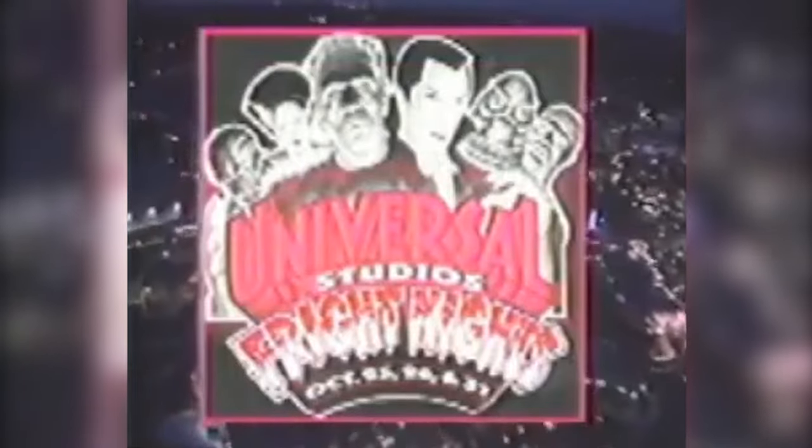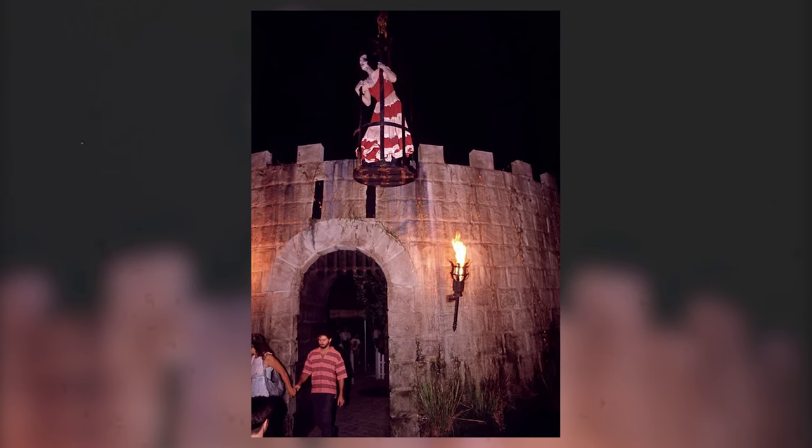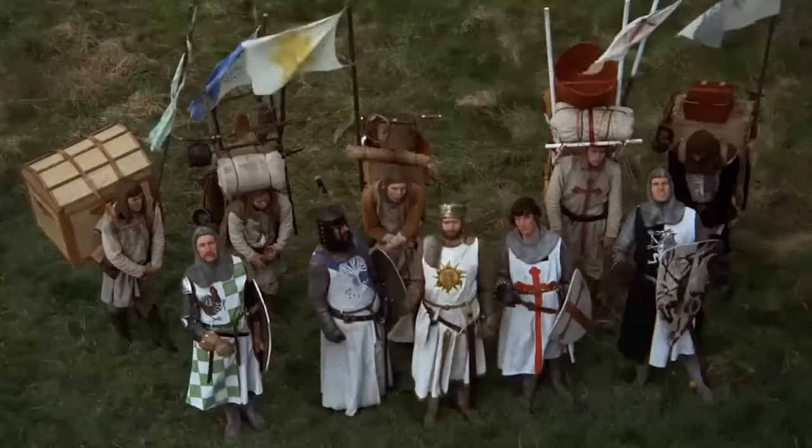As far as detailed facades are concerned, they go back as far as the event itself, with Universal's first Halloween Horror Nights haunted house, the Dungeon of Terror. Opening in 1991 within the unused Jaws queue, this house would be a dungeon featuring many terrifying characters, go figure. And the facade for this house would send you through a castle wall, as a caged woman hung above you. It's also said that scare actors would yell and taunt guests from above, adding some more energy to this entrance.